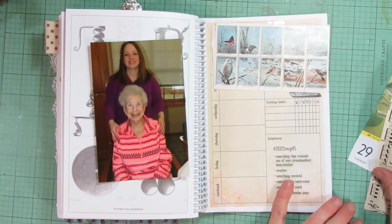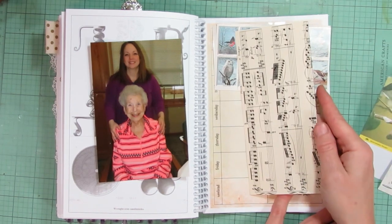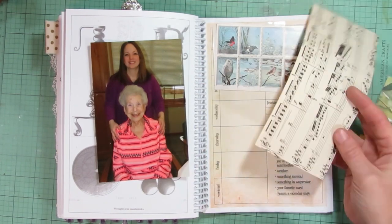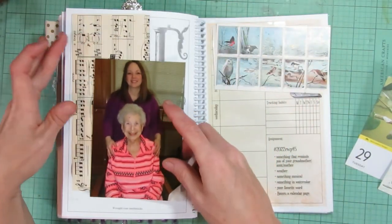And then something musical. I could have added some sort of instrument or something, but I have a ton of music paper, so I'm going to use that as something musical. I'm just going to use some music paper for that, some music notes.